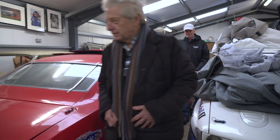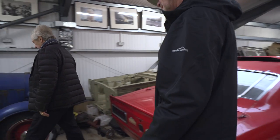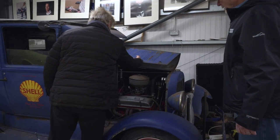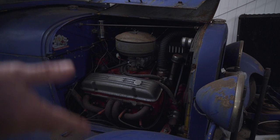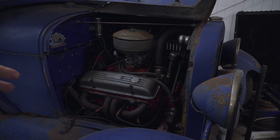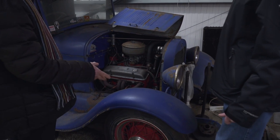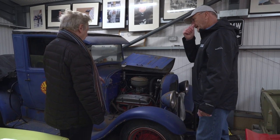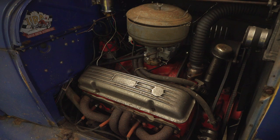Now the Model A, yes, poor little Model A. This has got a 283 Chevy in it. This hasn't run for a very long time, as you can see. It never was a show car. I'm not mad on the rat rod theme, but it was just a nice old car. That's a '57 block 283, which is about the newest part of the whole car, actually.